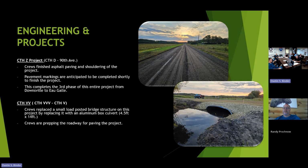Like you said, we're paving that road today, half of it, and looking at adding some more base just to bridge that gap.